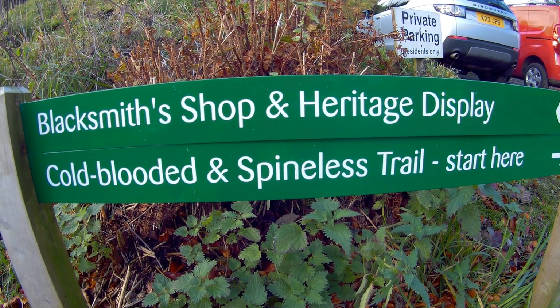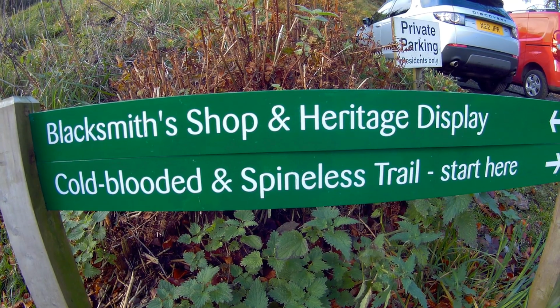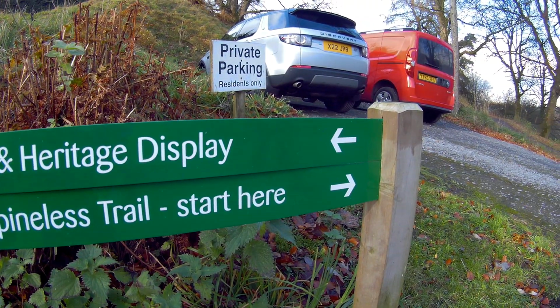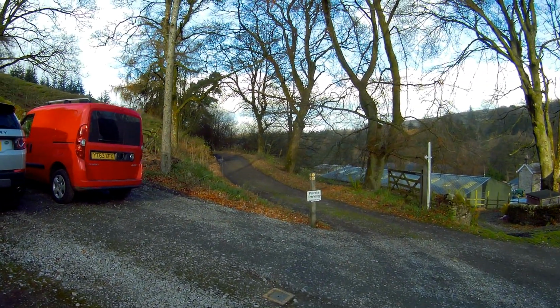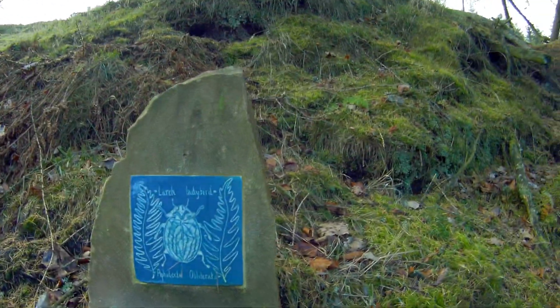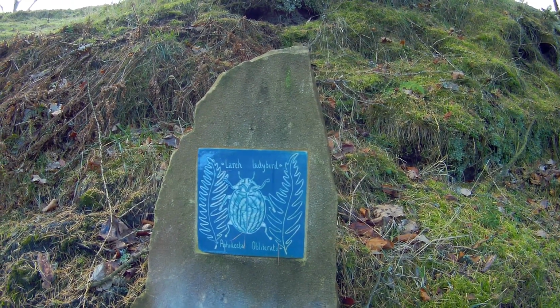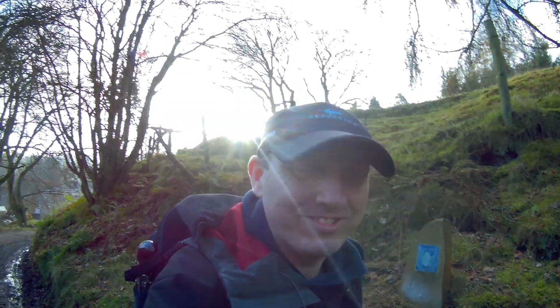Now this here is an interesting sign. I've never heard of this trail before, but I'm definitely going to be looking it up. Coldblooded and Spineless Trail starts here. I'm going to go in that direction in any case. Now the trail makes a lot more sense. It's an insect trail, cold-blooded and spineless. You have to spot the insects while you're busy walking.